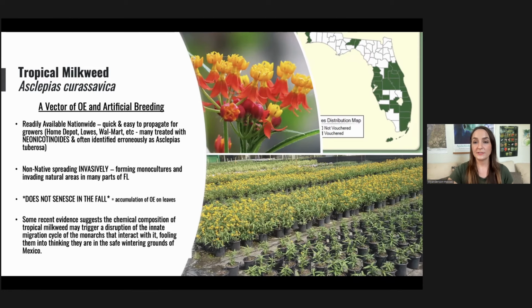The green counties are counties that have been vouchered to have this plant naturalizing and spreading in those areas. This has caused a lot of issues. One, this species is grown on a very large commercial scale, and then it's heavily treated with neonicotinoids, a systemic pesticide that stays in all parts of the plant for months and months, like 6 to 8 months. So even the nectar and the leaves, if monarchs lay their eggs and caterpillars start eating it, are toxic to insects and monarchs. That's a big problem.